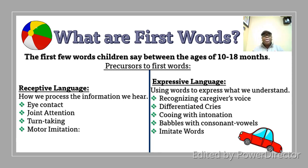And turn taking is a skill that we use all the time. I say something, you stop and listen, and then you give me a response, and then you say something back.